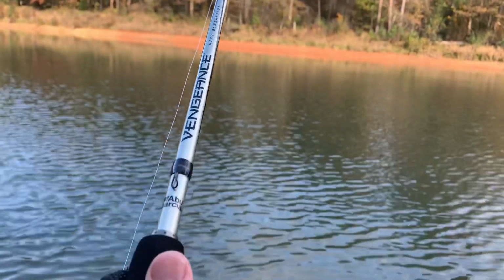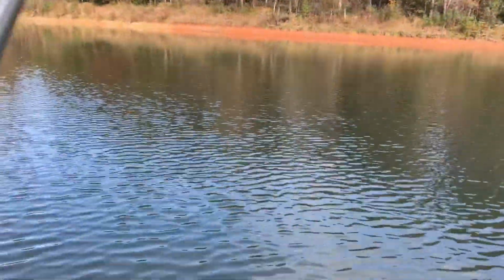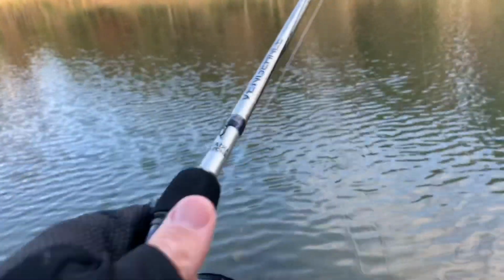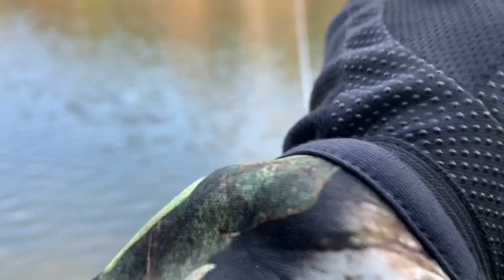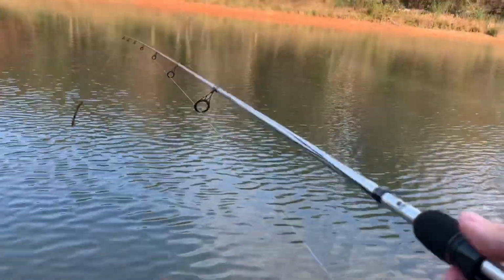Right now I'm getting another bite. Yep, there's another one. Holy smokes, guys. Just as I'm doing this, look at this. Oh, he got loose. Oh my gosh. They're biting it as it falls. That was nowhere near as big as the last one. But that bait just had almost hit the bottom.